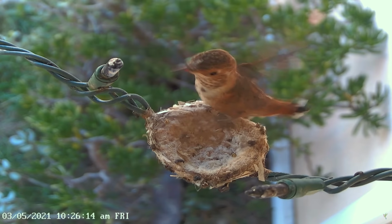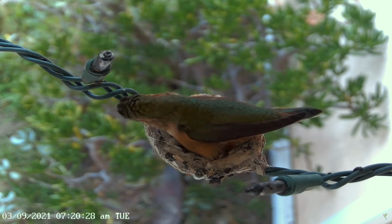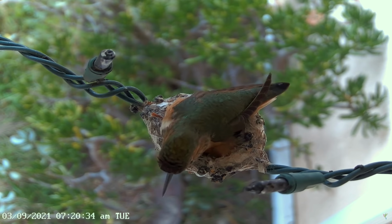We all wish the very best for Ruby and Sapphire. But once they fledged, Emerald started preparing the nest and reinforcing it. And we all know what that means. She's preparing for more little hummingbird babies.